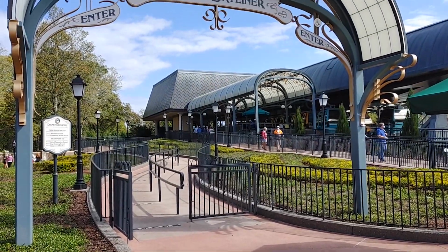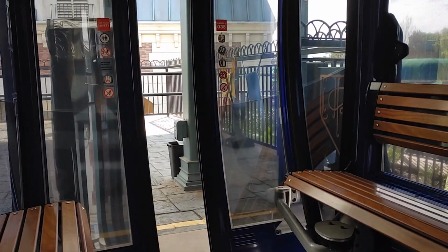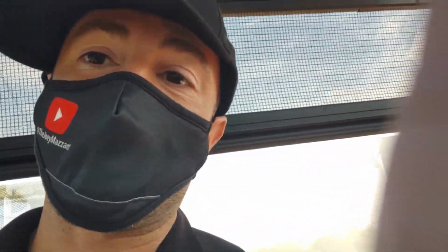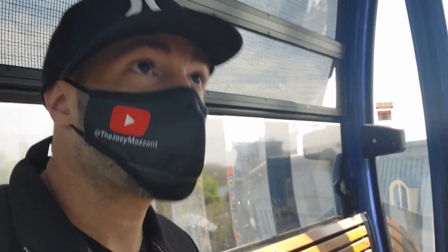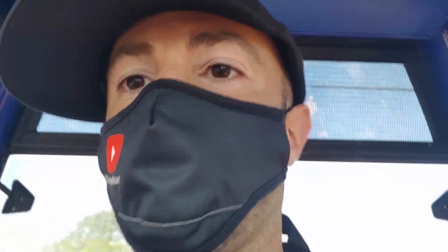Well, I don't know about y'all, but I'm seasick. So let's take the Skyliner. Please stand clear of the closing doors. Por favor, something, something, something. So we're currently on the Skyliner, and it's nice. I like that you can open the windows. Let's move this here.